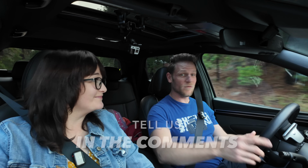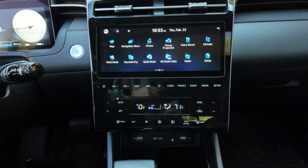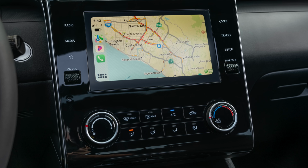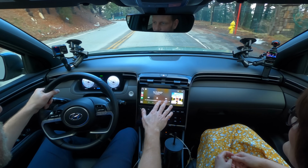Moving onward to infotainment. We have a standard 8-inch screen, but the version we're driving has the optional 10.25-inch screen, which comes paired with this other 10.25-inch digital gauge cluster. Interestingly, the 8-inch screen has physical knobs down here for the HVAC controls. Here we don't have that.